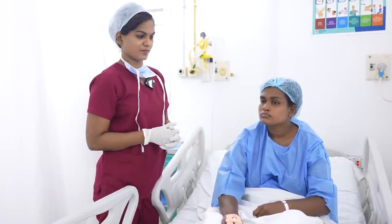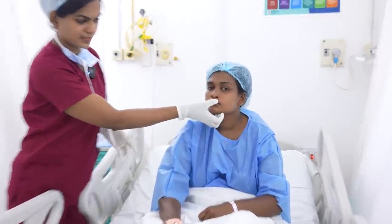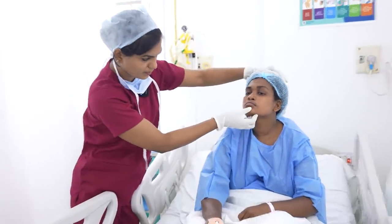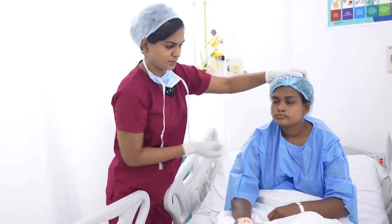So again, we are going to do the lip revision surgery here, and we have to change the size of the lip. We have to change the shape of the lip in order to get her a good natural looking lip. And these scars, we have to reduce these scars also.